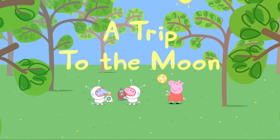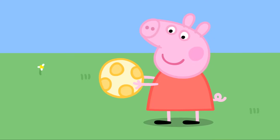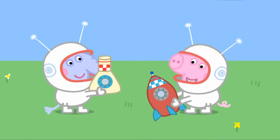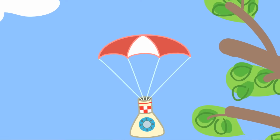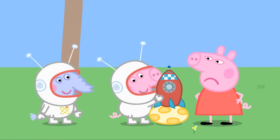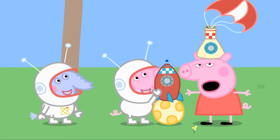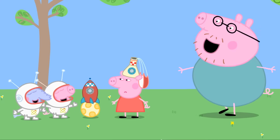A trip to the moon. It is a lovely sunny day. Peppa is playing with her bouncy ball. George and his friend, Edmund Elephant, are playing with their space toys. George is pretending that the bouncy ball is the moon. I was playing with that ball. Edmund's space toy has landed on Peppa's head.